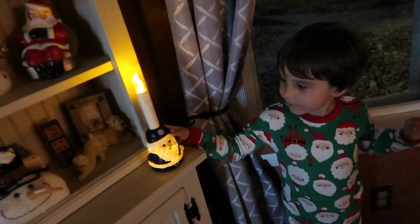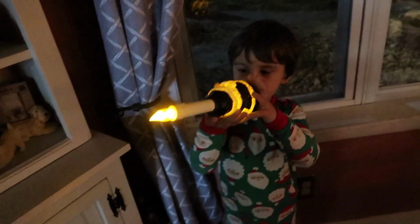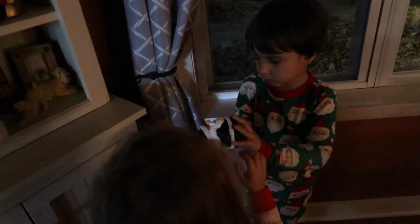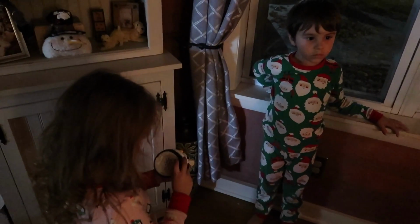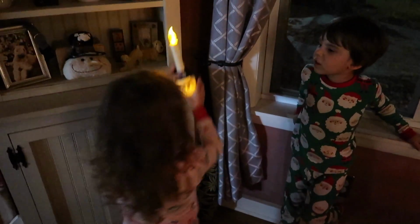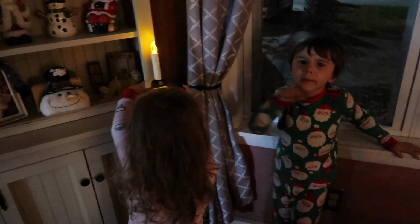He showed me everything that lights up. So that lights up. This lights up. And that lights up. It's candles. And that lights up. Well, that's a real candle. And our Santa gnome. You're so excited about all these decorations. Hey, hey, hey. Let Poppy have a turn. What'd you do, Pop? Did you break it? No more turning left and right.